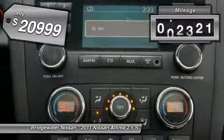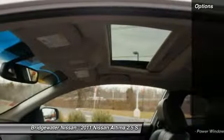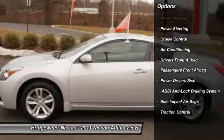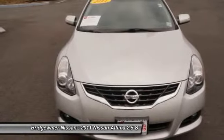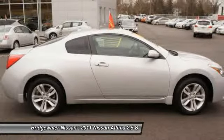This vehicle has less than 30,000 miles. Here are some of this vehicle's great options. Power driver's seat, heated seats, Bose sound system, traction control, dual airbags, four-wheel ABS, front air conditioning, adjustable headrests, power steering, alloy wheels. This isn't just a vehicle.